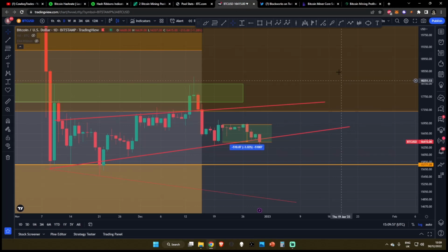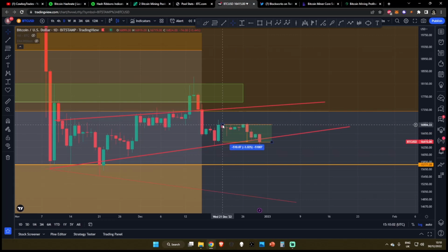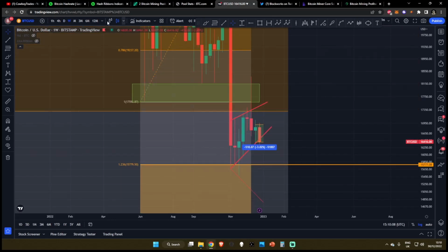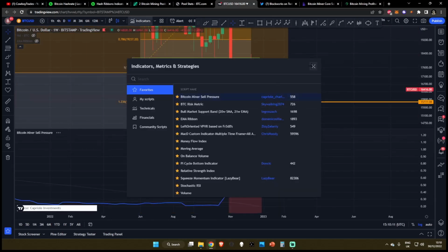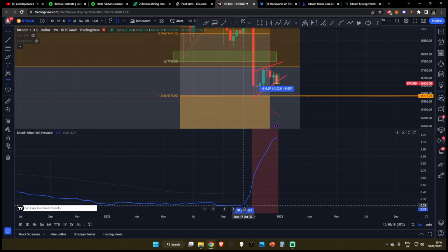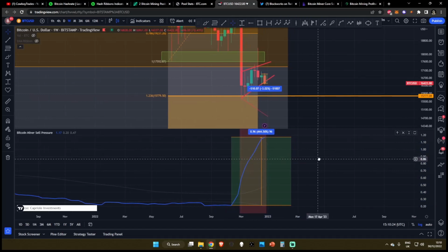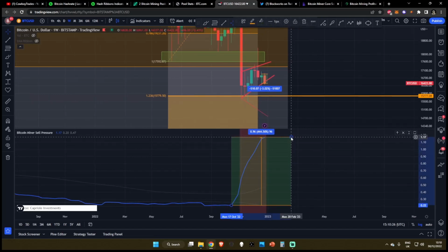Now, since our most recent talk about Core Scientific becoming insolvent, you can see as the hash rate started to plummet with this, the price is also breaking down about 3%. And we come over to the higher time frames, indicators, Bitcoin mining sell pressure. You can still see miners are absolutely selling at an extremely elevated rate. Since the 17th of October, this has increased by about 444%, which is definitely not good. Well, it's not good for the price action.